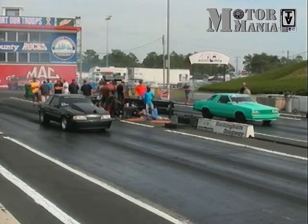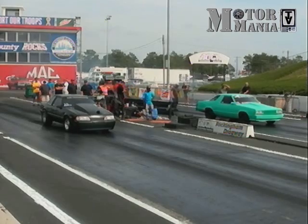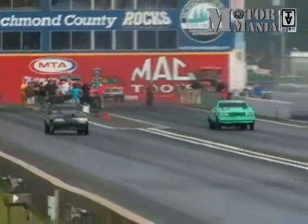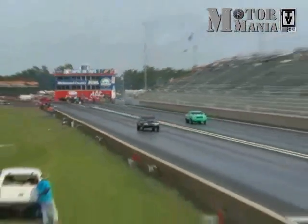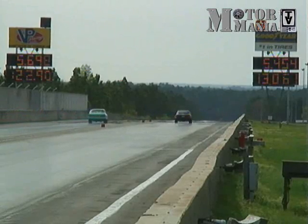All right, John Phillips, number 1 qualifier with a 5.39 in the right-hand lane. Lisa Handy with a 5.67. Wheelstand big time for John. Going to stick it with a 5.45.